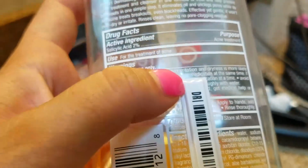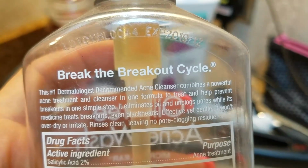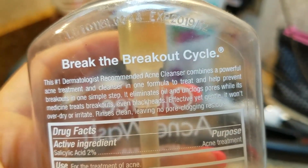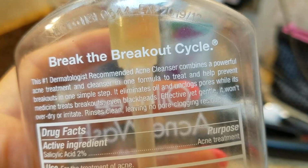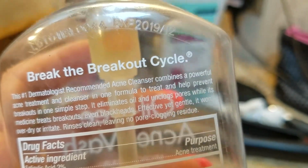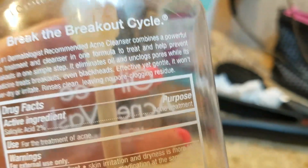I bought this one in the store, so it has this safety seal on it. It says, "Break the breakout cycle. This number 1 dermatologist recommended acne cleanser combines a powerful acne treatment and cleanser in one formula to treat and help prevent breakouts in one simple step. It eliminates oil and unclogs pores, while its medicine treats breakouts, even blackheads. Effective yet gentle, it won't over dry or irritate. Rinses clean, leaving no pore clogging residue," which is true.